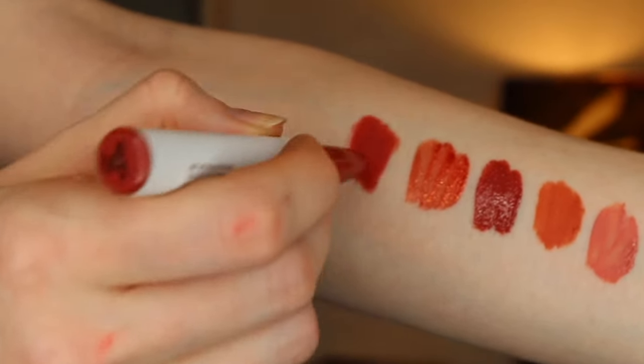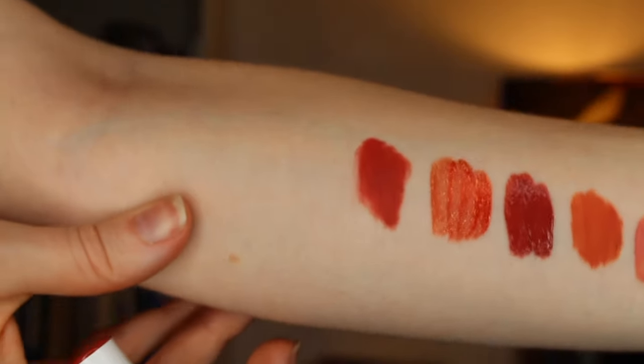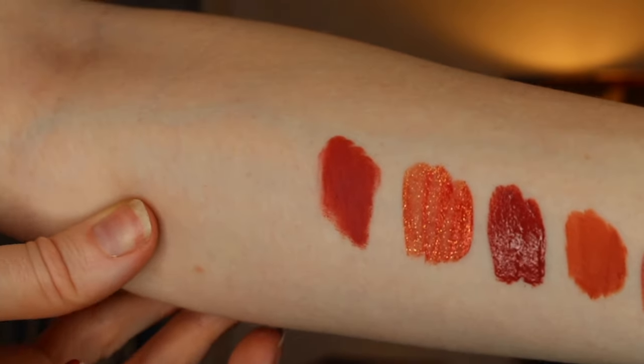It's so pigmented. These Lippie Sticks are like, man, I just dab a little on and then rub it around with my finger, and it's like a fully applied lip. They're impressive. I only own a couple, and I'm pretty impressed by them. I like this color a lot.